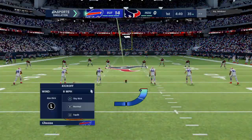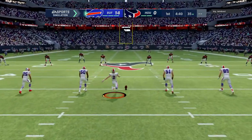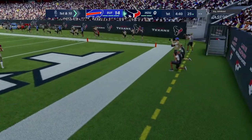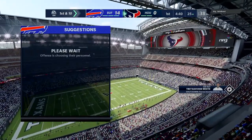Tyler Bass to kick off for Buffalo. After the touchdown, Bass to kick it away. And they will not get a chance to return this one as it's through the end zone for a touchback. 5-yard line.